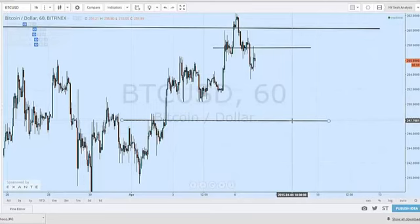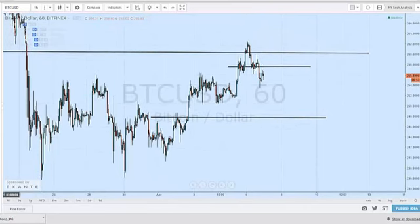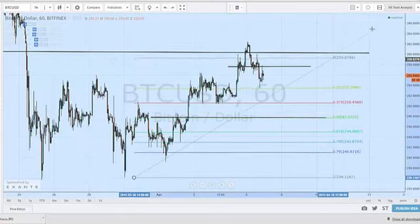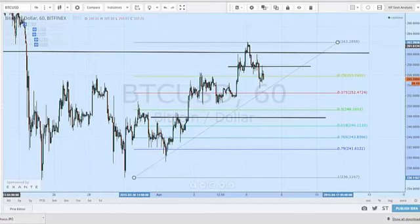where we could reasonably expect a reaction to the upside. I think higher time frame is pulling it up, but it just looks so shitty that we have to go down a little bit. But that's normal, you know.